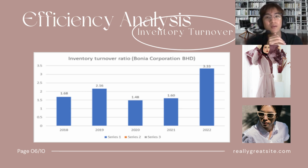In 2020, Bonia experienced a decrease in its inventory turnover ratio, likely due to economic disruption caused by external factors. The ratio dipped to 3.33 from 4.06 in the previous year. This phenomenon was due to the emergence of the COVID-19 outbreak, which led to a global pandemic and lockdown. The outbreak had a profound impact on businesses and the global economy, including that of Malaysia, making it challenging for the company to sell off its inventories.